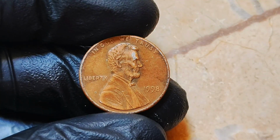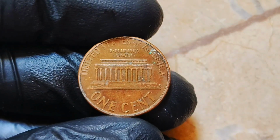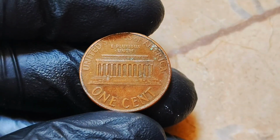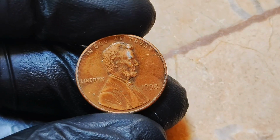Maybe you'll hold that 1998 penny a little closer to the light. Maybe you'll see something no one else saw. And maybe, just maybe, your penny will be the next one to shock the world, because this exact penny could be sitting in your drawer right now, and it's worth over $1,000,000.